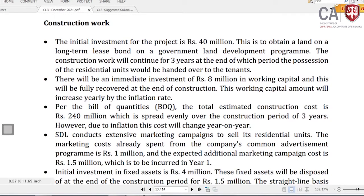The initial investment for the project is 40 million. Initial investment means immediately, that means year zero. This is a year zero cash flow, so you have to look at the project cash flows. Year zero, you have to put 40 million as an outflow. This is to obtain land on a long-term lease bond under a government land development program. You have to pay immediately; without land, how can you construct a building? Therefore, to start the construction project, you have to pay 40 million immediately. You recognize that 40 million as a cash outflow at year zero. That adjustment is done.